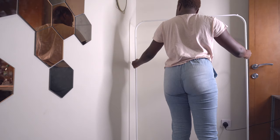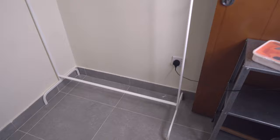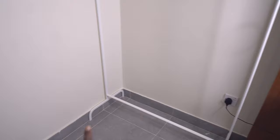So this is going to be its own corner. As you can see, it's really close to the door, and I'm very, very lucky actually that it did not, you know. I'm just so happy. So this is going to be where it's going to be. I'm going to put some clothes here very soon. Okay, I just want to finish setting up this area.